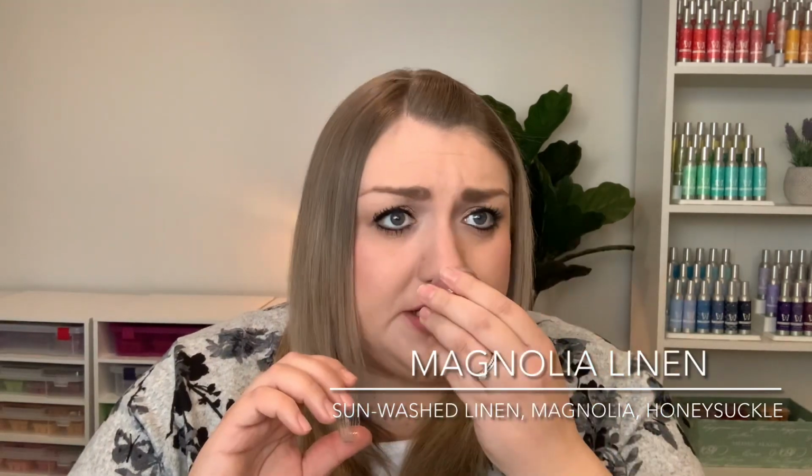I'm going to have to smell these side by side, but right off the bat, I am just getting a very strong kind of florally laundry scent. Again, not my scent preference, but this smells like it'll be a really, really good performer. And if you love laundry scents, I think you will really like that one.